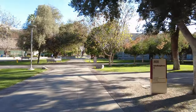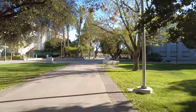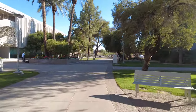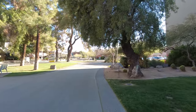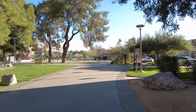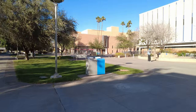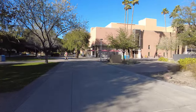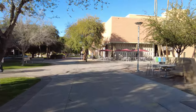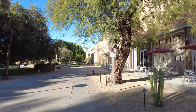Interdisciplinary B. Over here on the right, it's a student services building. Discovery Hall. All right, so we're going to go ahead and turn around here, come back. My goals for the rest of Tempe, at least initially, are I want to head to Trader Joe's. Trader Joe's is a silly little tradition of mine.